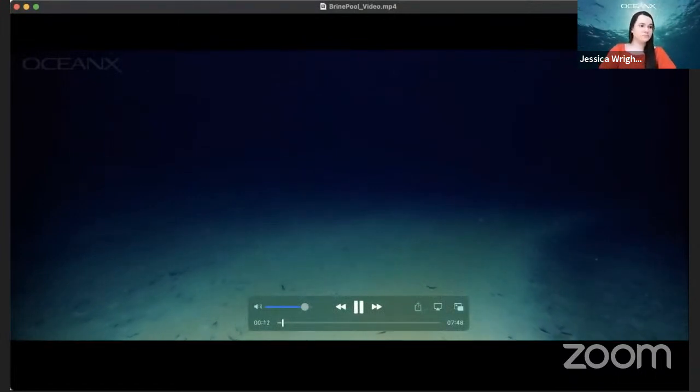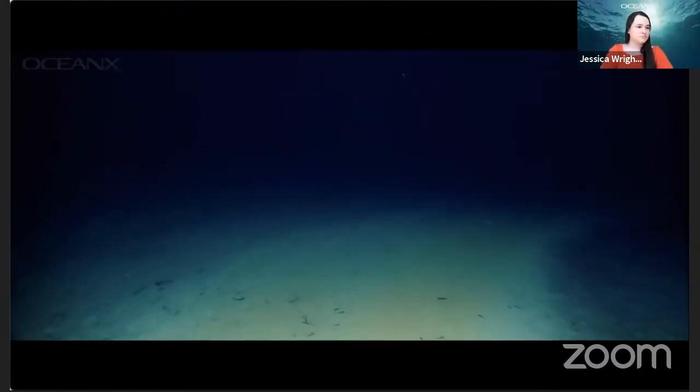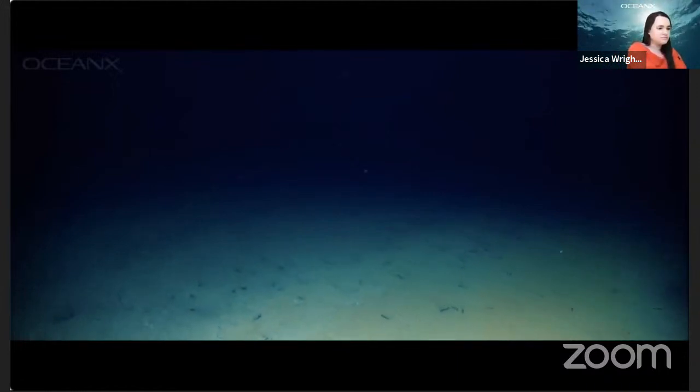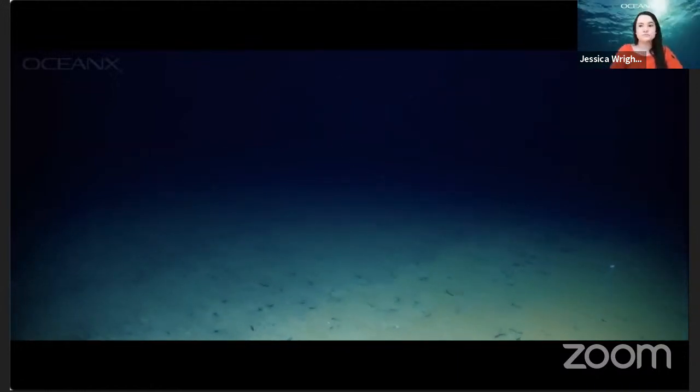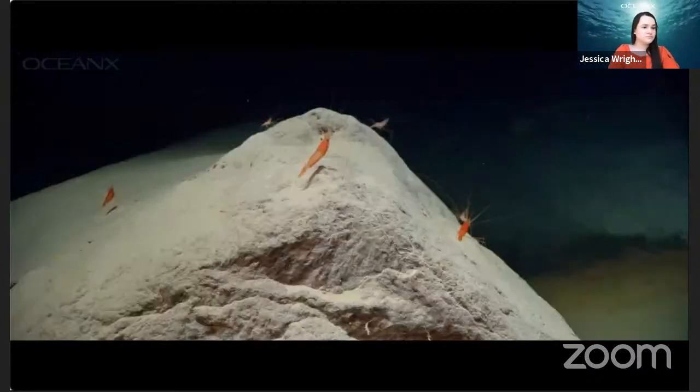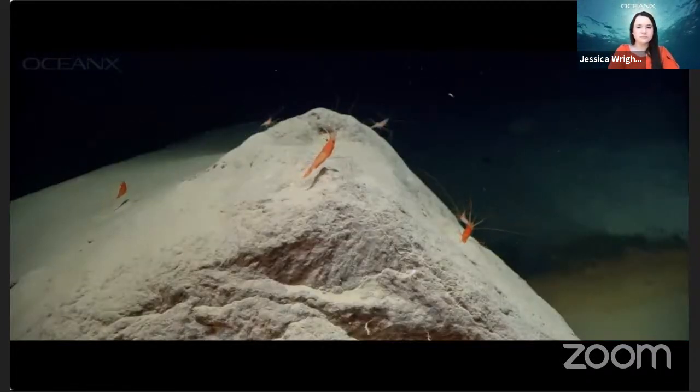A brine pool is an accumulation of very salty water at the bottom of the ocean. And the water is so salty, or we'd call it saline, that it sits as a pool beneath the seawater. It gives us a window into how oceans are born.